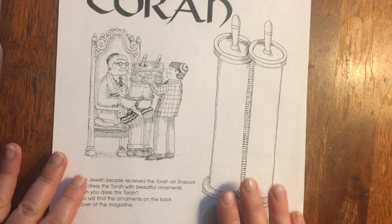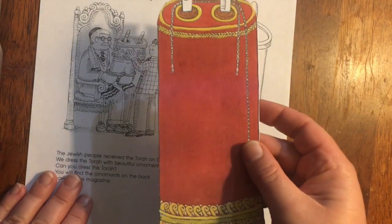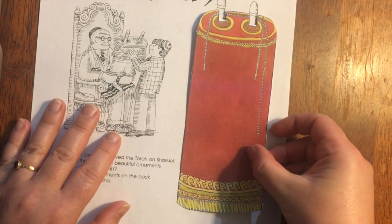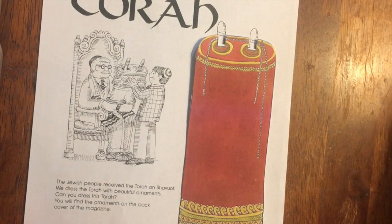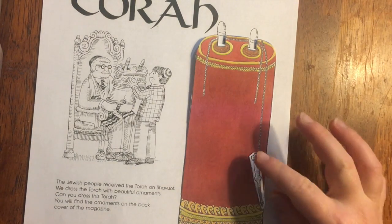Okay, are you ready to dress our Torah? First, let's take our Me'il, our coat, and put it on top. Wow, it really covers the whole thing. How beautiful is that? Now, we want to take our yad, and in shul they wrap it around, and then it hangs down like that.